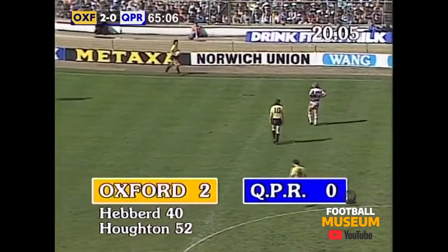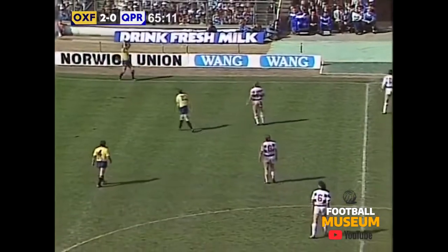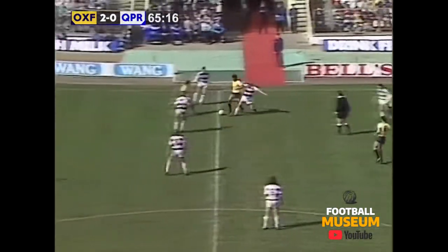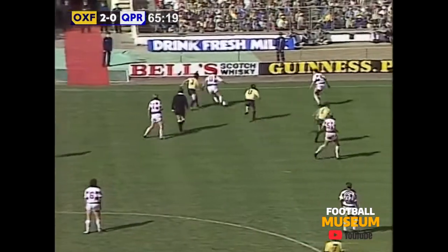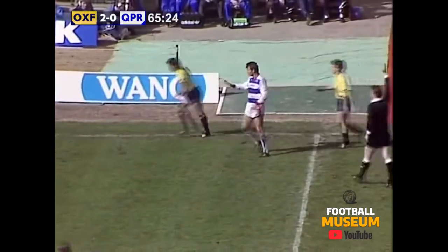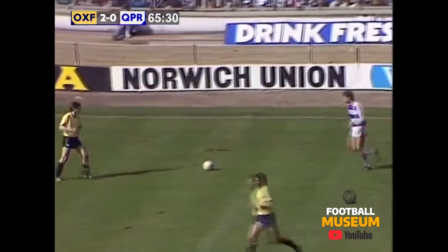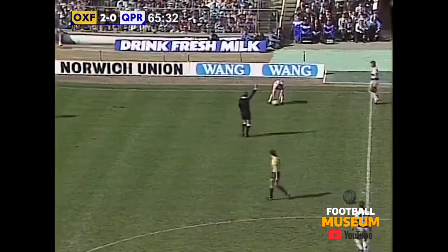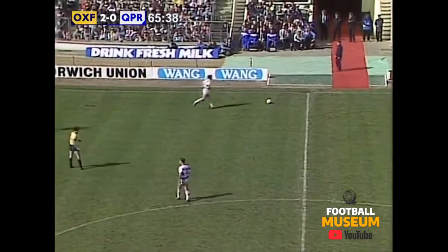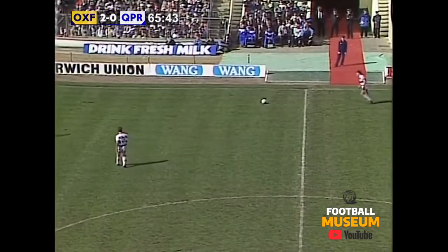Of the second half gone. Oxford United 2-0 ahead if you had just joined us. Goal in the first half by Trevor Hebberd, and Hebberd setting up the second one in the second half for Houghton. Free kick to Rangers. Neill takes it in the end.